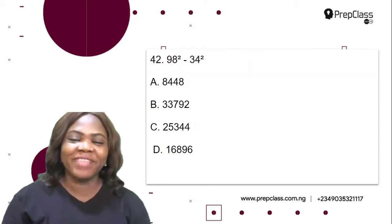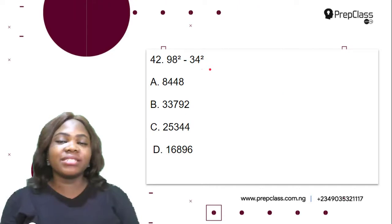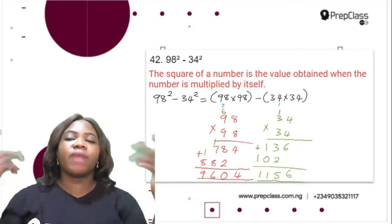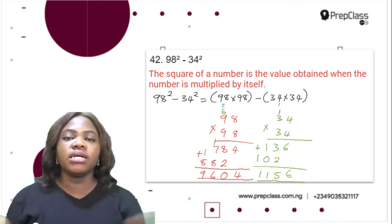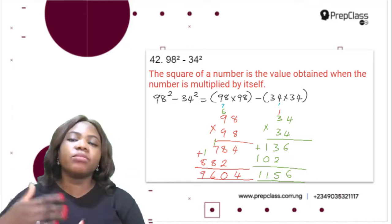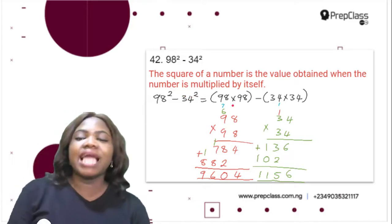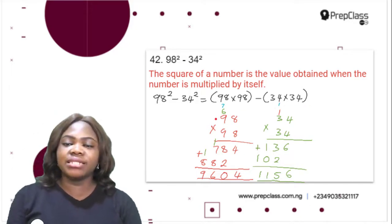Check. Question 42. 98 squared minus 34 squared. What is a square? What does it mean? The square of a number is the value obtained when the number is multiplied by itself. So the square of 4 is 4 times 4. The square of 6 is 6 times 6. So this means that 98 squared minus 34 squared is 98 times 98 minus 34 times 34. So let's do that here.